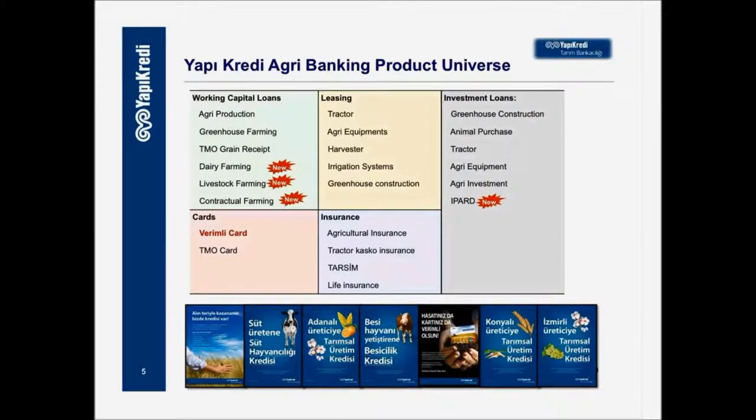Now let's see what we have in our bank as agricultural products. We have working capital loans and investment loans for every type of subsegment in agriculture. We have also leasing options, insurance options specific for agriculture, and also we have two special cards. One of them is the Verimli card. It's today's topic, you know. We will get into detail about this card.